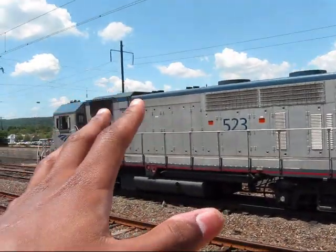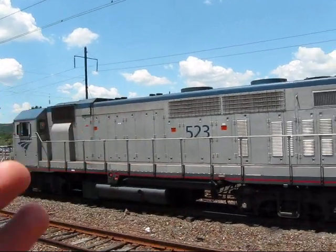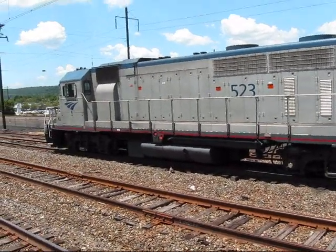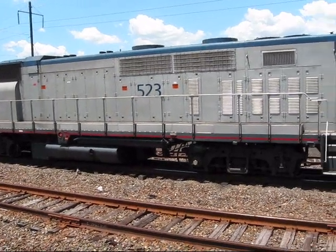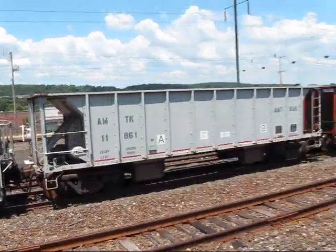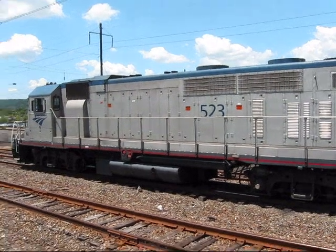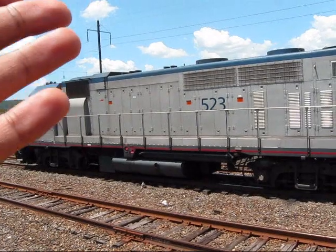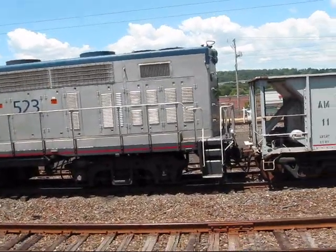These units aren't equipped with dynamic braking, by the way. If they were, you'd see the dynamic brake blisters right there. Since these are commuter locomotives, there's no need for dynamic braking. Dynamic braking is mainly used on freight locomotives, but passenger locomotives also have dynamic braking, depending on the district. Since we really don't have any steep grades out here, these locomotives don't need dynamic brakes. However, if they were used on heavier lines that had tougher grades, these units would be equipped with dynamic braking. So they just have the regular brake shoes.